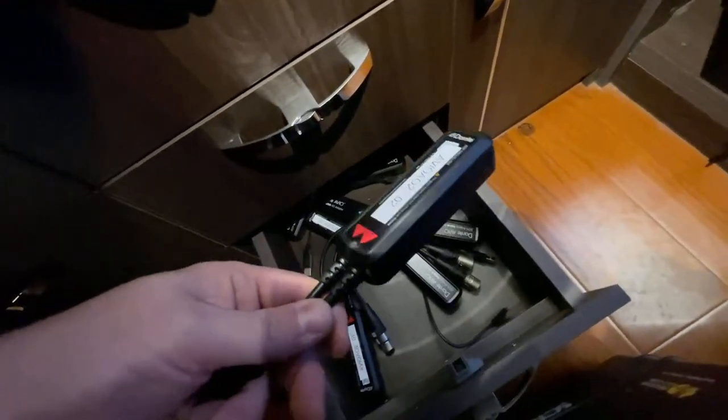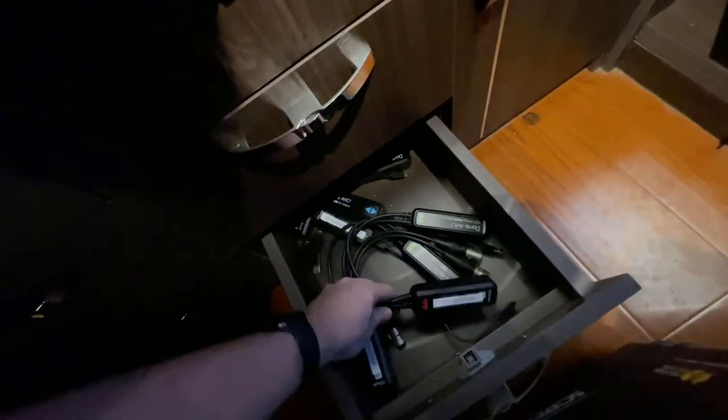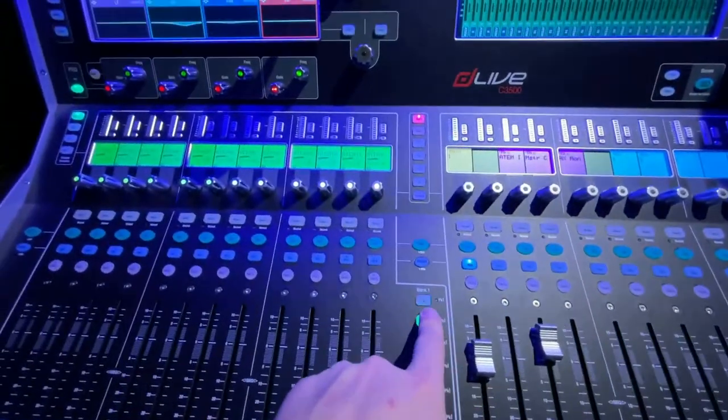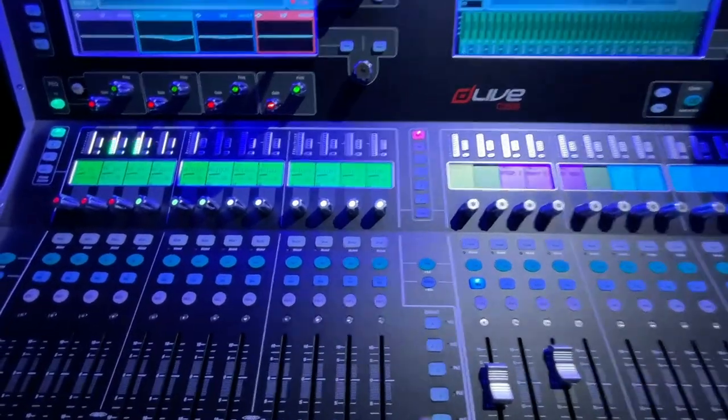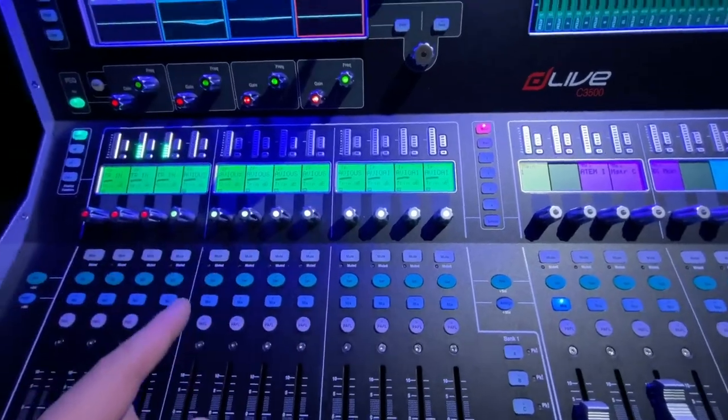And we've got a whole bunch of adapters and bits and pieces in here. A bunch of Avios, which are super handy. Now, what I've done with the Avios is these are all patched into the console. So I've got the name on there. If I deploy one of these, it'll show up in Dante already patched into the console, and if I go to, say, Avio USB, they're all labeled there, ready to go. So that is how that's working.